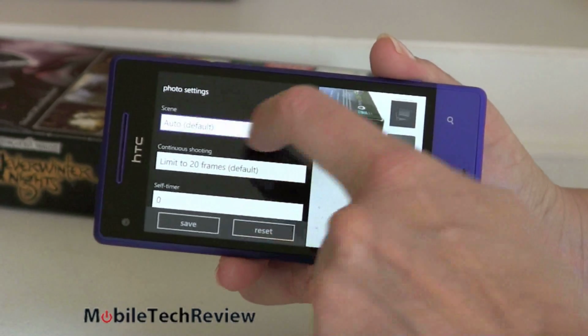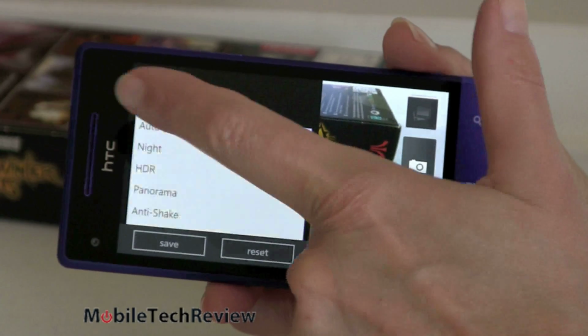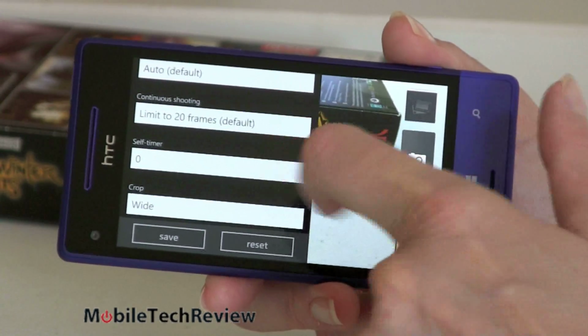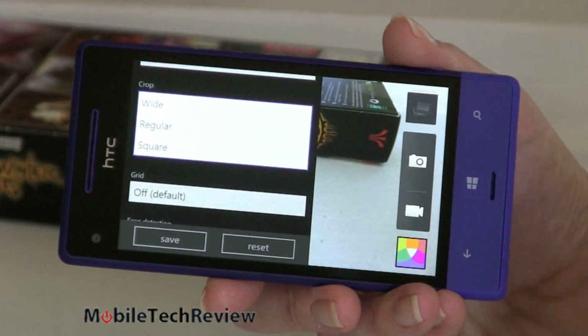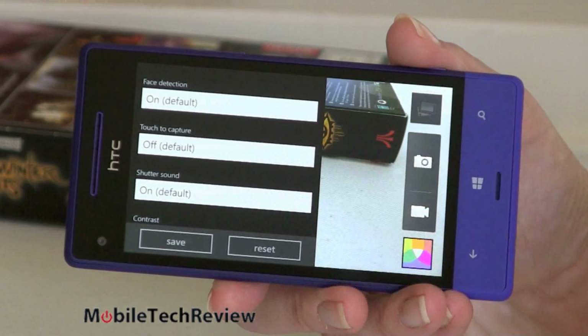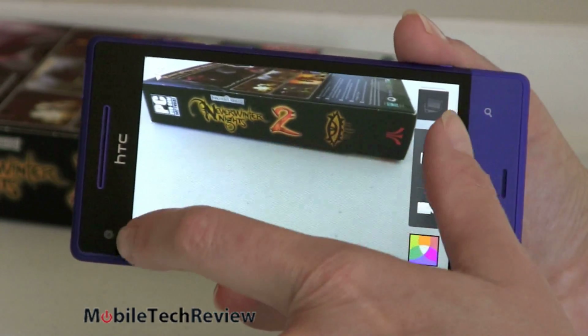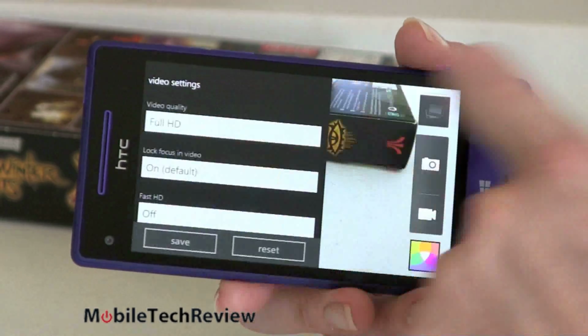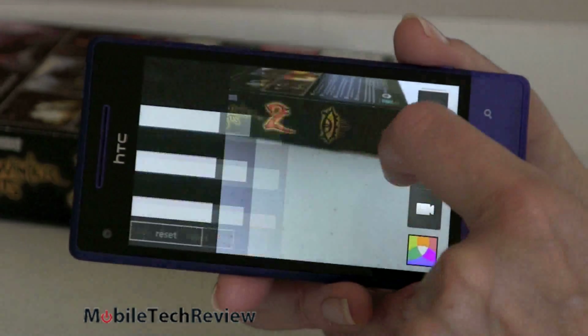So we have scene, and you can choose from things like night, HDR, panorama, anti-shake, or auto default. Continuous shooting for the burst mode, wide crop mode, regular or even square. Turn your shutter sound off here, so a couple of options. And if we take a look at our video settings here, full HD video recording or a variety of lower resolutions.